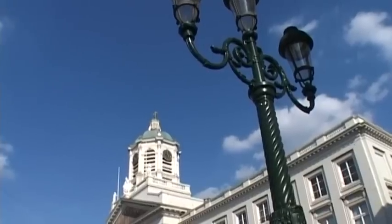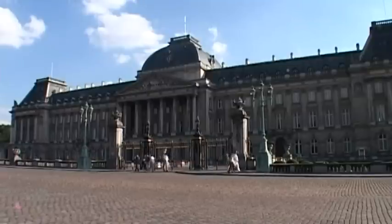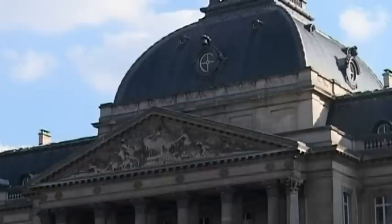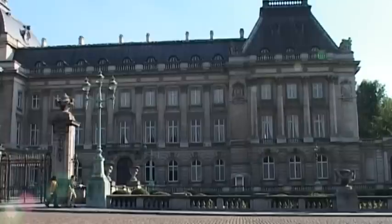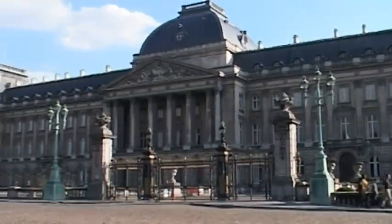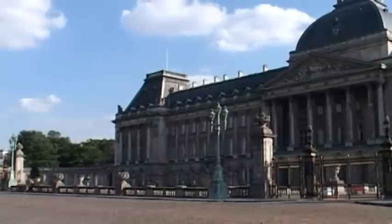The Palais Royal is the residence of Belgian royalty. Construction began in 1820, and it was hardly finished when the renovation of the old wing already started again. The palace is only open in the summer when the royal family is away vacationing. The flag on top of the building indicates whether the king is in town or not.